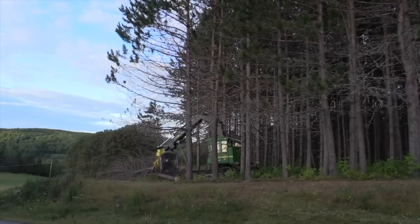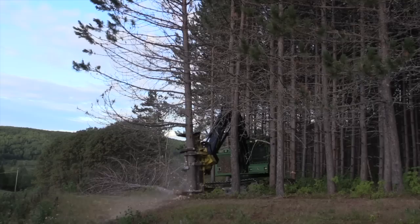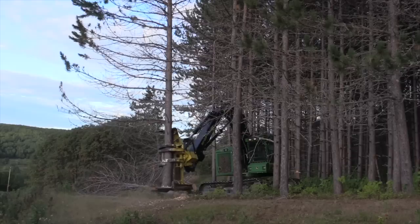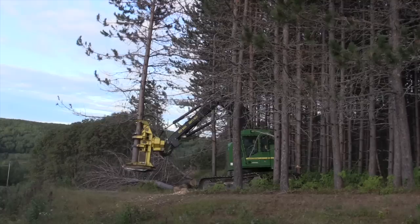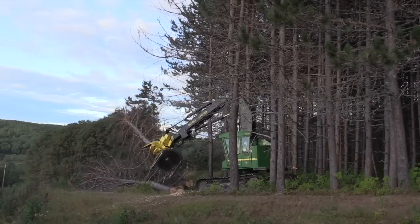The feller buncher head has a set of folding arms and a cutting blade at the bottom. The machine moves up to a tree, wraps its arms around the tree to hold it standing, and then a spinning blade cuts the tree close to the ground. It takes less than 1 second to cut a tree. The inch-thick blade is spinning at more than 6,000 revolutions per minute.